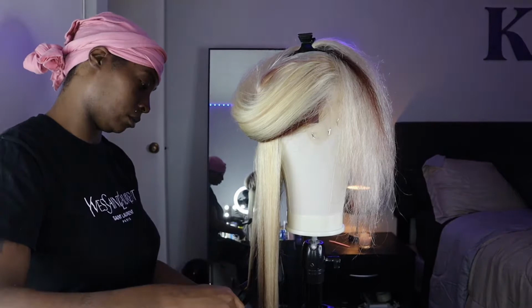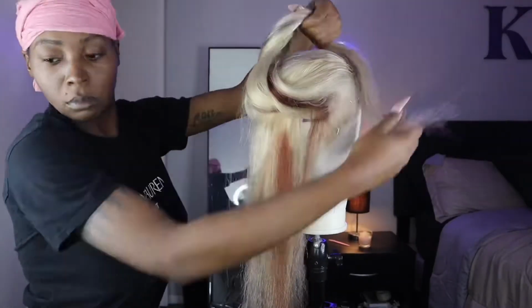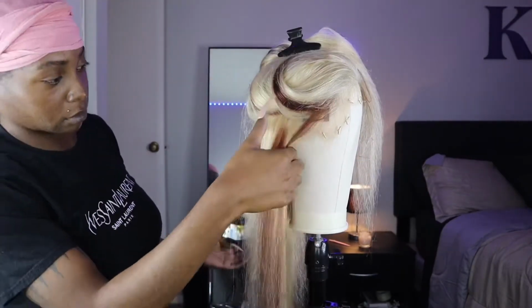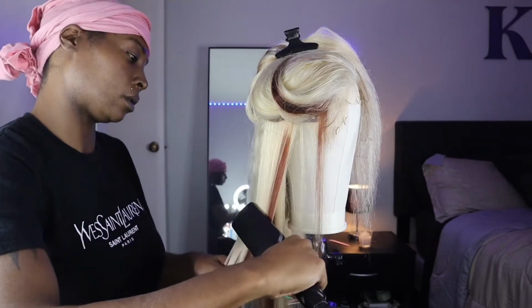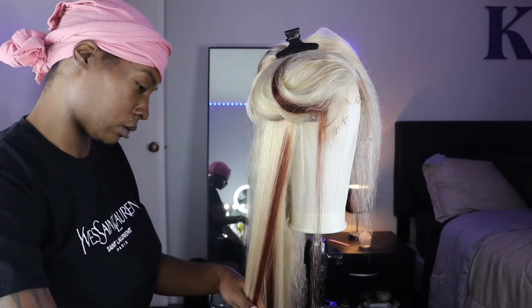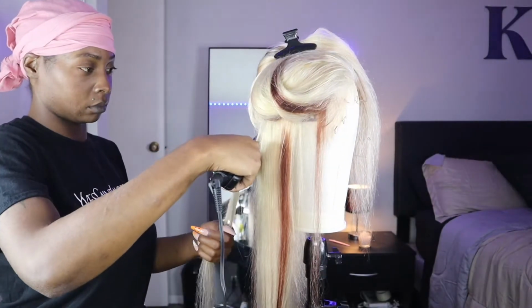Now, I pre-straighten my hair before I put it on, just because it's easier for me to manage when I do put it on. Just in case I want to go in and further straighten it, it's already in that stage. Or if I want to curl it, it's already flat enough so I can just start parting sections. It just makes it easier. That's all.